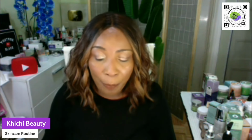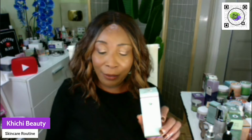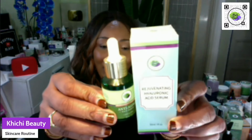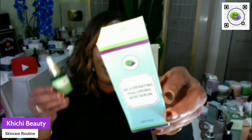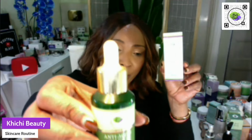Now, after you apply your toner on the skin, you definitely need a serum. All right. You need a serum. And tonight I am going to feature 2 serums for you. I am going to feature a hyaluronic acid serum. This is the hyaluronic acid serum, and this is our Supreme Age Renewal Anti-Aging Serum. So you are going to use this hyaluronic acid serum in the daytime, and you're going to use your Supreme Age Renewal Serum at night.